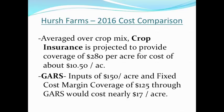But that's why, up until now, when I do my numbers, I've been leaning towards doing it through crop insurance. Averaged over the number of crops that I plan to grow, and I have to project this because Saskatchewan hasn't come out with its numbers for crop insurance yet, I think I can get coverage of $280 per acre for a cost of about $10.50 an acre. To get the same coverage with Gars, assuming my inputs would be about $150 an acre, and they'll cover whatever inputs I spend, and a fixed cost margin, then I need $125 of a fixed cost margin over and above that. My cost in Gars would be about $17 an acre. So in that back of the envelope analysis, I thought, maybe I'm going to go with crop insurance this year, but maybe I'll go back and see if we can turn some of these into deferred delivery contracts.